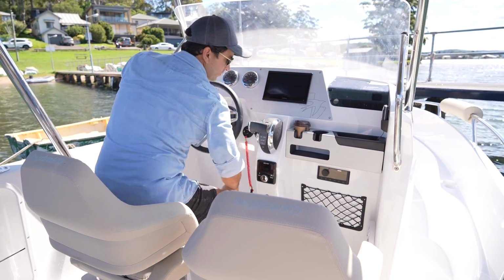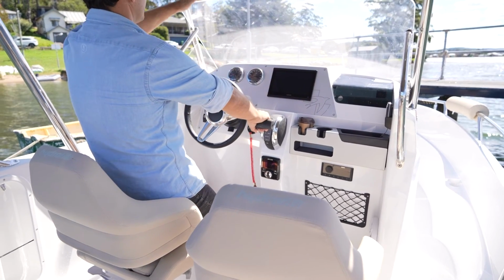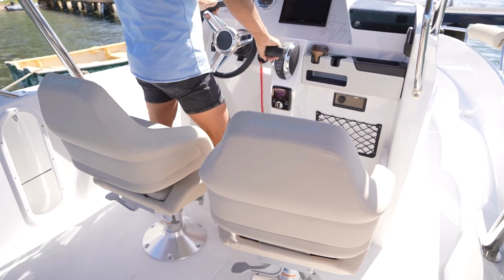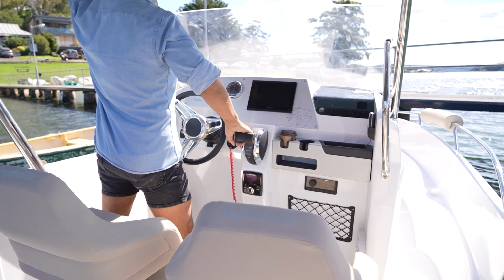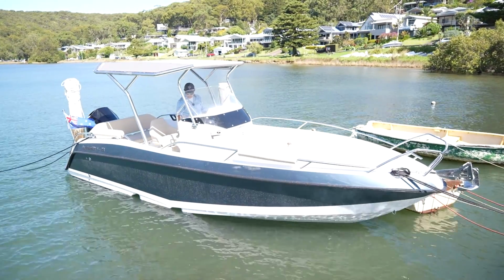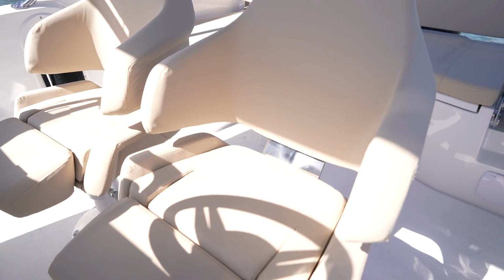So you've got those options, but just letting you know that the dash is reasonably substantial for a boat of this size. So that's just something to think about. The driving position is very comfortable. You've got plenty of leg room for both navigator and driver, and all the controls are at hand.